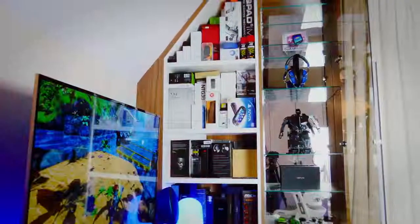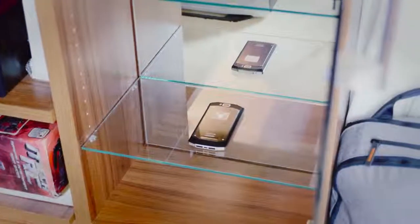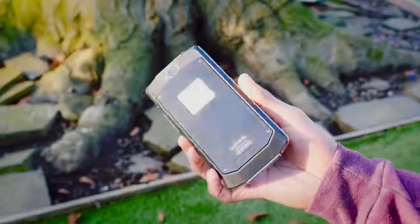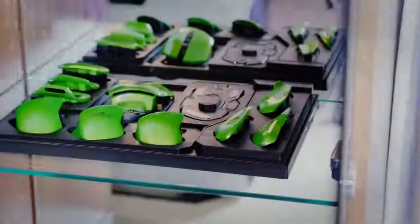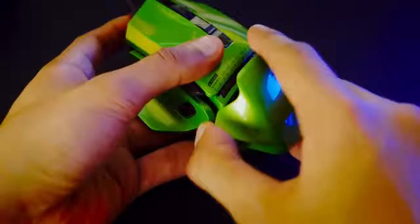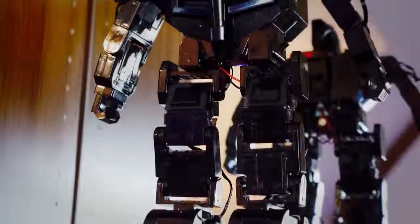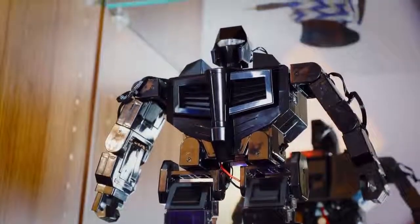So moving a little bit further right, we've got a second glass cabinet. But instead of sentimental things in this one, I've got more of the cooler products that I own. So at the bottom we've got the Oukitel K10000, which is not only a gigantic smartphone, but also one boasting a 10,000 mAh battery. We've got the James Donkey 007, a fully programmable modular mouse which I just fell in love with after my first review. And just above that we've got the Mech RC, which is a fully programmable dancing robot.